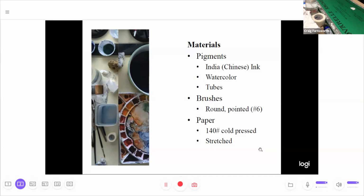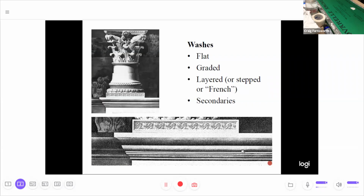And then the paper, I typically use 140-pound cold pressed paper. And there are a lot of different brands. The brand I tend to use is Arches, which is a very affordable, available paper. Comes in a lot of different sizes and so on. But you also want to stretch the paper or have it pre-stretched. And I'll talk more about that here in a minute too. But that's very important, so you don't get buckling or wrinkling in the paper. All right. So those are the materials.